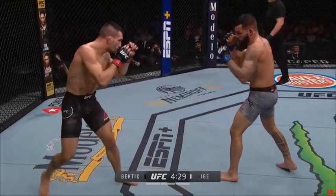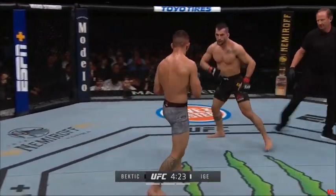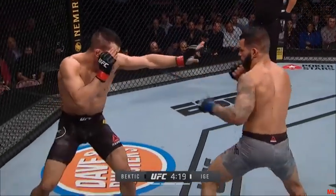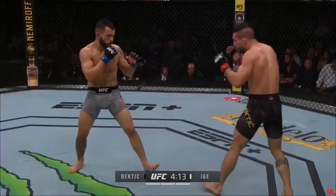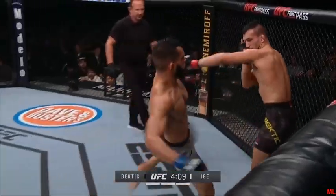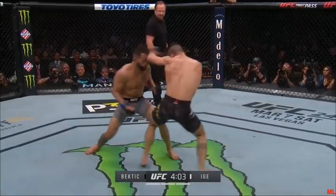See, this is where, in my opinion, the newer rules could clearly come into play. Now, we're not using the newer rules here. So in the newer rules of judging, that second round is more likely a candidate for a 10-8 round, in my opinion, than the first one was. The first one, Ige landed some really good shots. I think he controlled the round and won the round. But the second round, MIRSAD just controlled it. I mean, really, it should be a bigger gap.